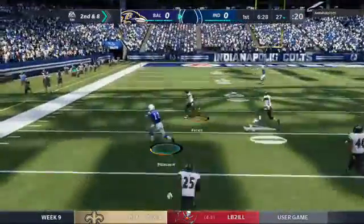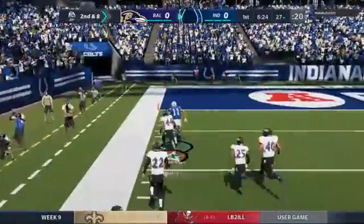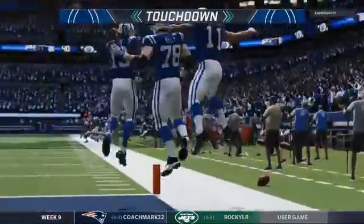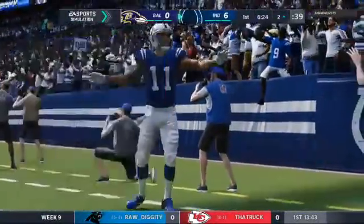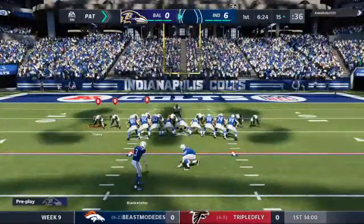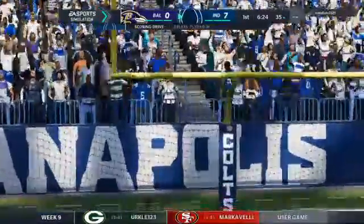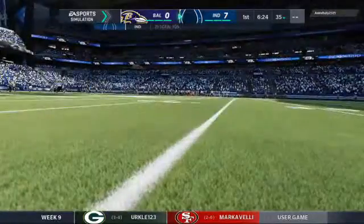Now this one complete downfield on the left side. Touchdown, Indianapolis. Michael Pittman, his second touchdown on the season. And the Colts are going to take a first-quarter lead. And this is good to make it 7-0 Indy. Makes the score Colts 7.